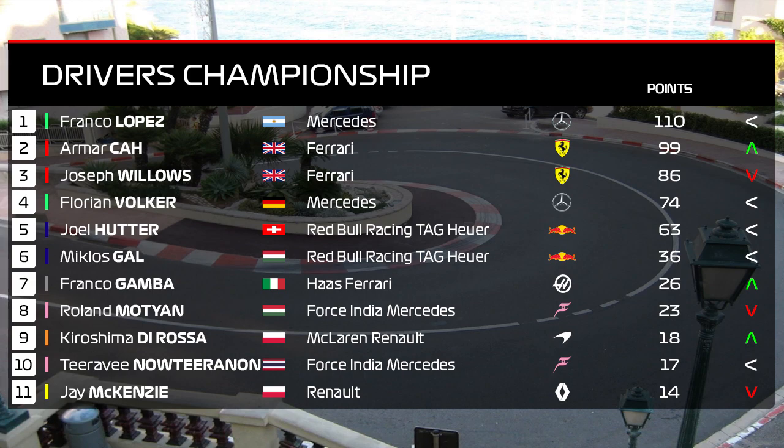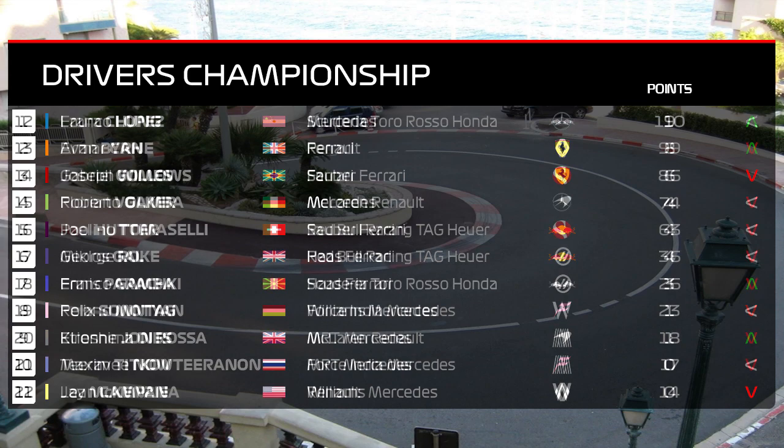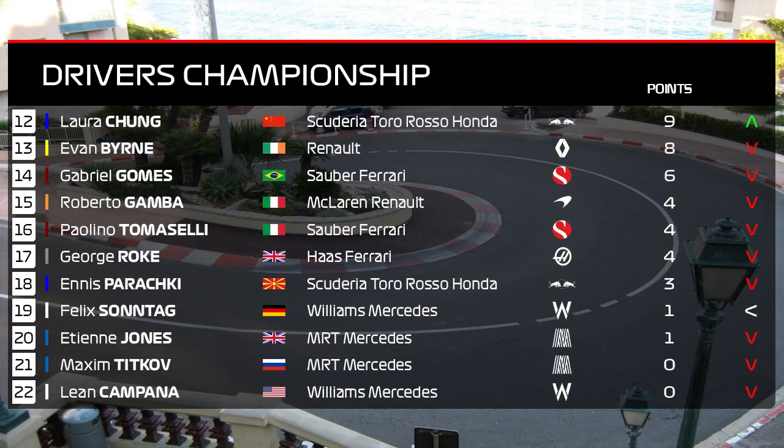Willers down to 3rd, Volker in 4th still, Hutter 5th, Gal 6th, Frankie Gamba up to 7th ahead of Moichin in 8th, De Rossa all the way up to 9th with that points finish, and now Turner in 10th, Jay McKenzie down to 11th position. Chung all the way up to 12th with that 6th position in Monaco, so that's good for her. And 13th is Bird, then Gomez, Roberto Gamba, Tomaselli, Roke, Parachki, Sontag, Jones, Titkoff, and Campana completing the driver's standings.